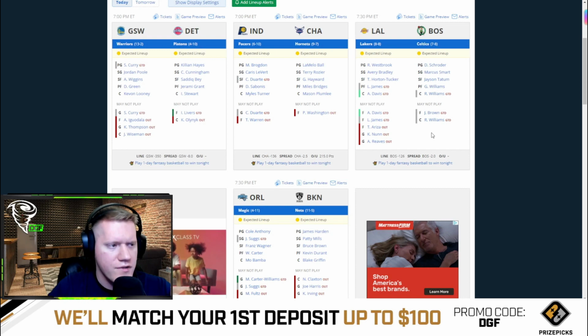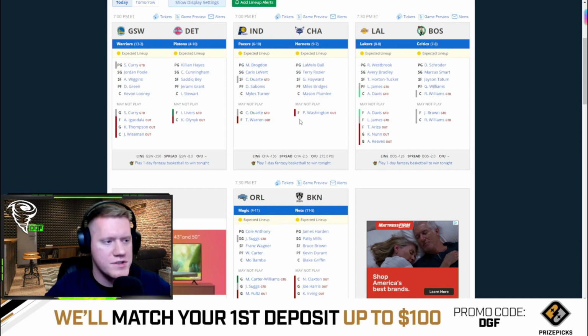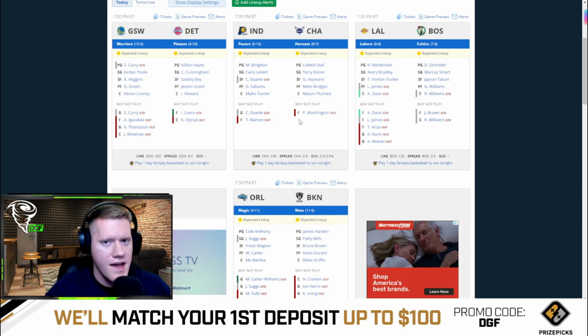With the very first game here with Golden State, we do have Steph Curry. He is questionable. That will change the entire landscape of that team. Obviously, being a heavy usage guy, guys like Jordan Poole, Andrew Wiggins, whoever starts at the point guard position is going to get a heavy boost in minutes and usage there for the Golden State Warriors.